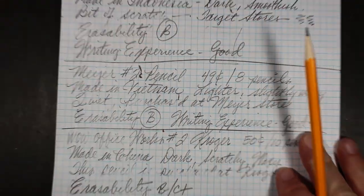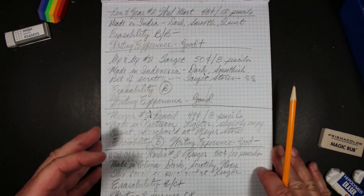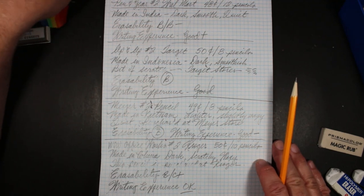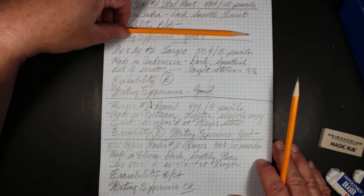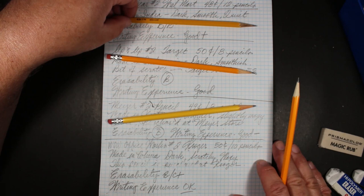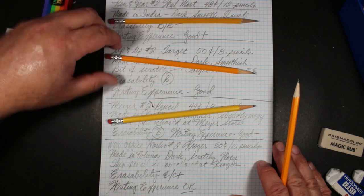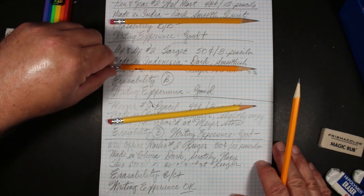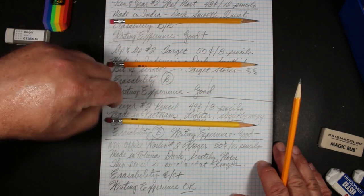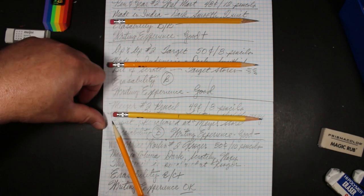Actually, not intentionally, but in order of what I think is the best writing experience, we actually go in order of how I tried them. I would say that the Pen+Gear from India gave the best writing experience. The Up and Up Target from Indonesia, second best. The Meijer from Vietnam gave the third best, but had the best eraser.